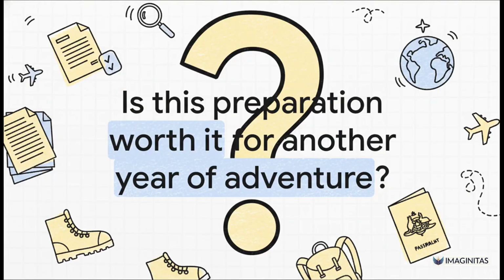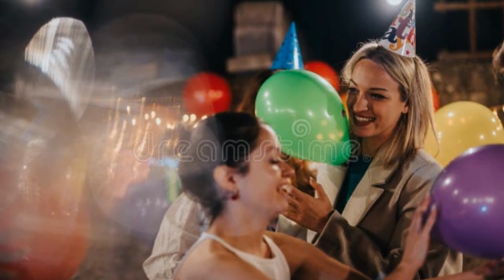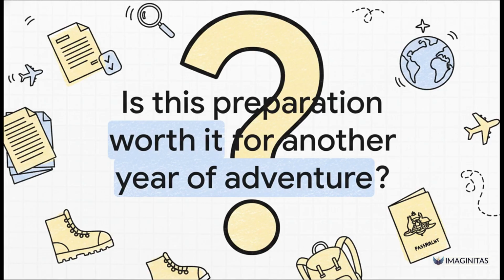Look, I know this whole process can seem totally overwhelming, but as we've walked through it, you can see it's really just about being super organized and paying attention to the details. Follow these steps, get your documents right, and you're giving yourself the absolute best shot at getting that yes. So the only question left is, is another year of Aussie adventure worth all this paperwork?